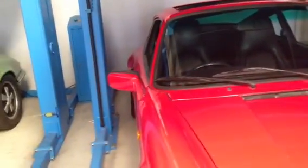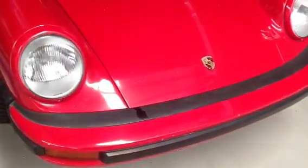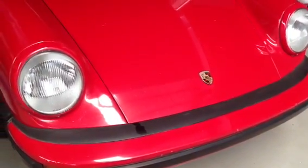The red one was my private car in Europe. I bought it brand new in Düsseldorf in Germany, and it's been with me. It's been registered in Germany, Switzerland, Russia, and Finland. And I couldn't bear to sell it, so I brought it in here and converted it to right-hand drive.